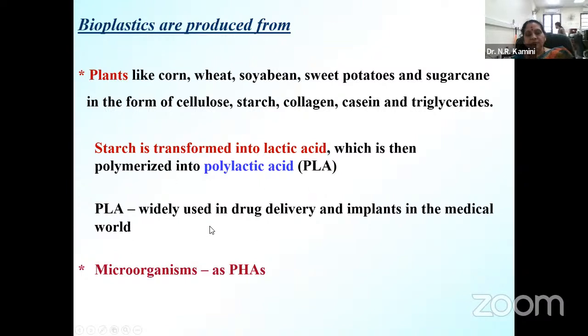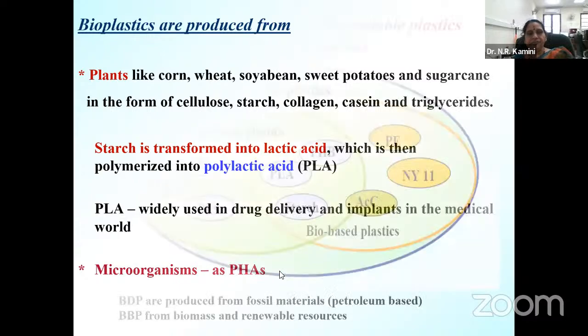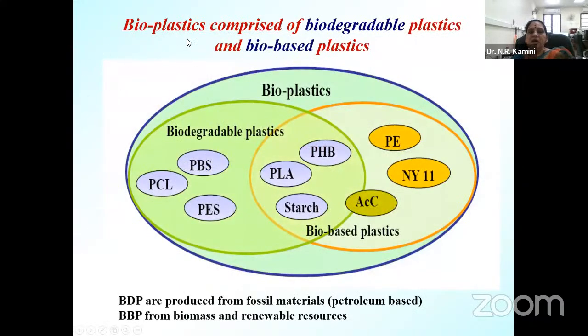Nowadays, microorganisms are used for the production of PHAs, that is polyhydroxyalkanoates. These bioplastics comprise biodegradable plastics and bio-based plastics. Biodegradable plastics are mainly produced from fossil materials, that is, they are petroleum based. These include PBS, that is polybutylene succinate, polycaprolactone, and polyethylene succinate. Among these three, these two are biodegradable, depending on the organism. And bio-based plastics could be produced from biomass and renewable resources.